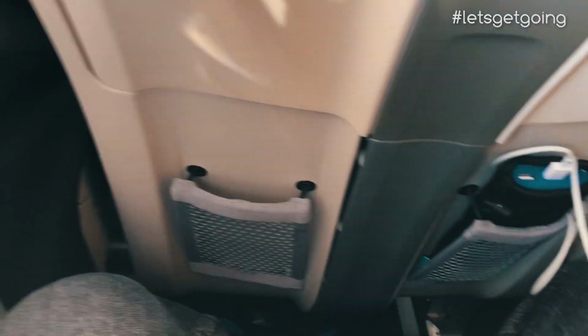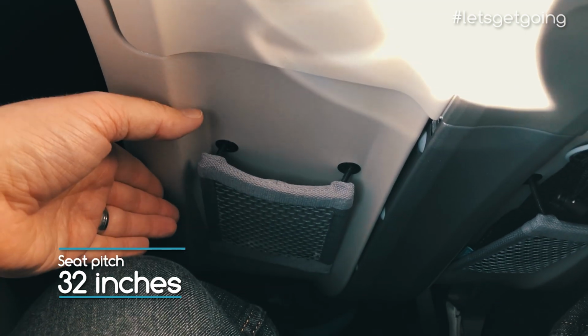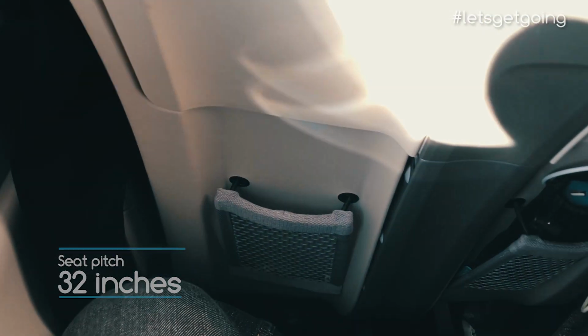While that is disappointing, one thing that certainly isn't is the legroom. There is plenty of space here, and on the routes that Air Baltic operates further afield, this is a big plus.